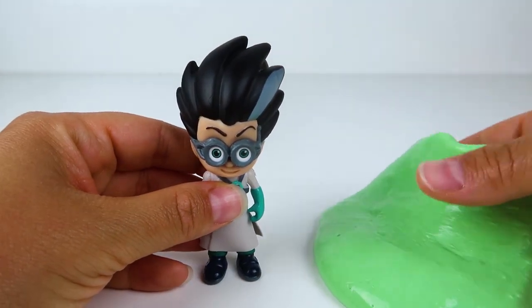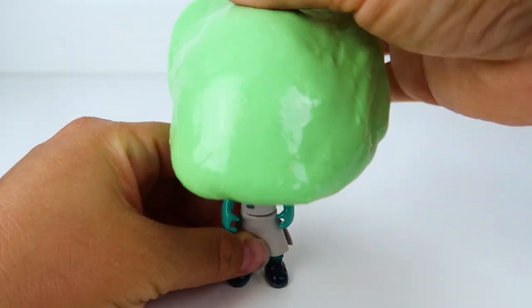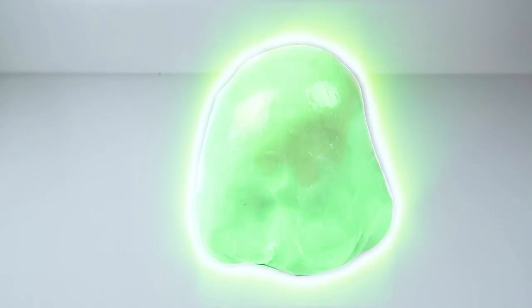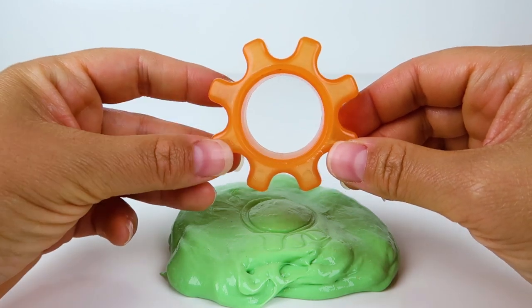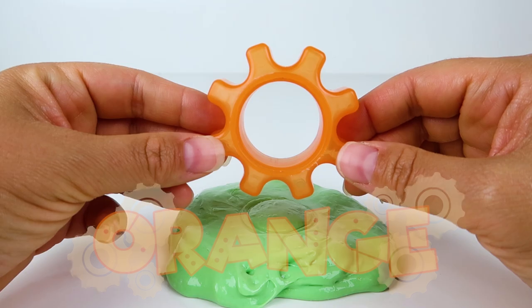Let's see what happens when we cover him with this green transforming slime. Wow! The slime has transformed Romeo into an orange gear.